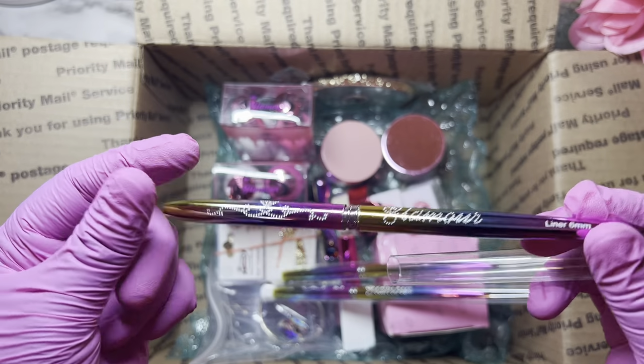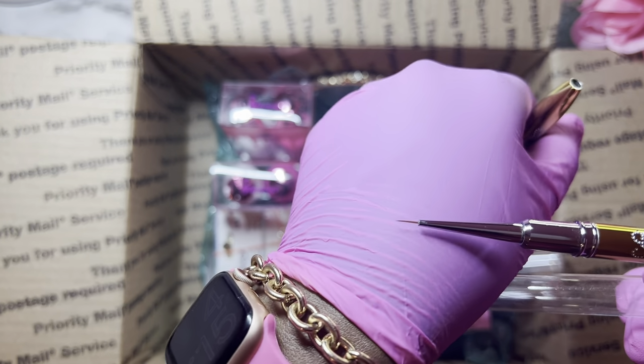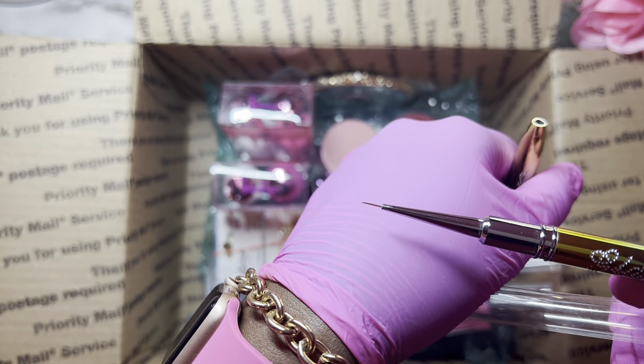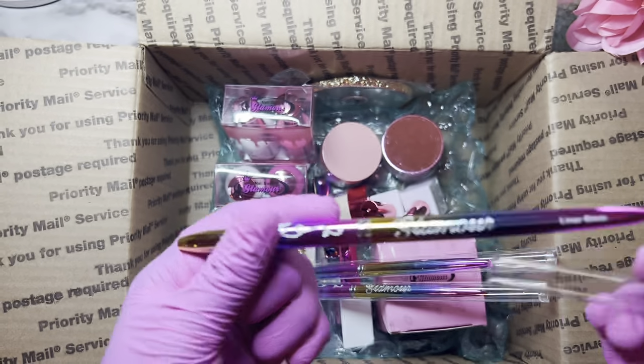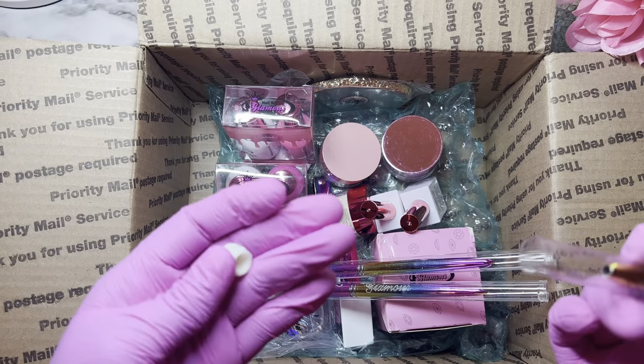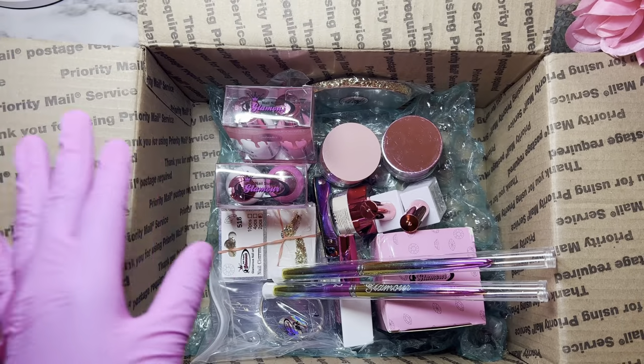Oh my goodness. So this is a 6mm liner brush. This is nice. Look how thin that is. So this is going to be perfect for me for nail art and a set that I'm going to be creating with the stuff that they sent me. So I'm definitely going to be using all their stuff for this.